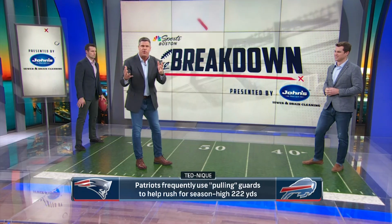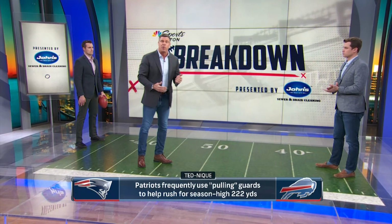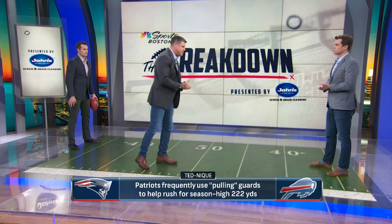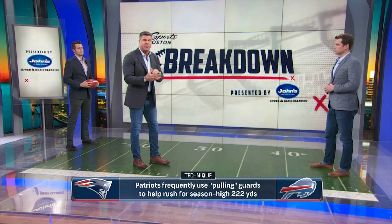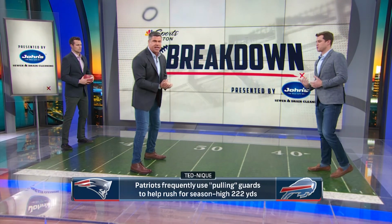So I'm just going to give you a few examples of what the guards do and how the linebackers are supposed to play it. And the guards for the Patriots do a great job of getting out and pulling, and they're tough at the point of attack. So I just want to show you some of the typical plays that a guard does that the linebackers have to compete against. All right, so hit us. What do you got for me?